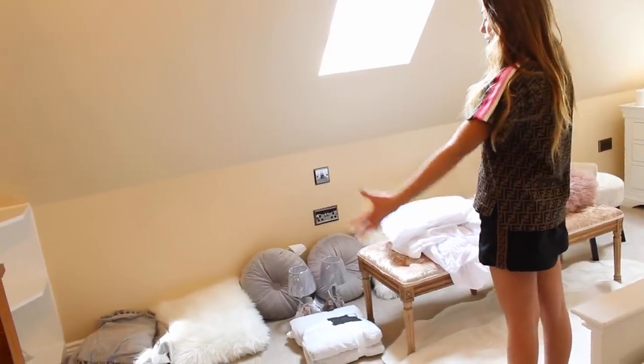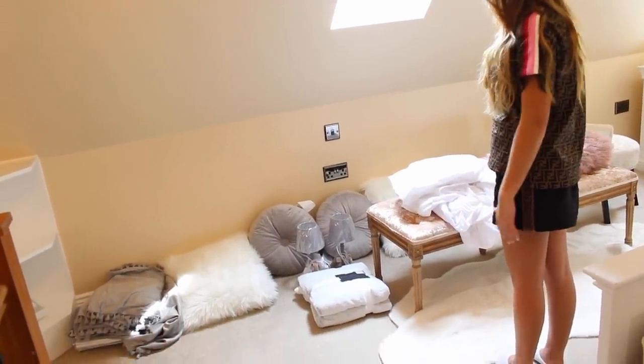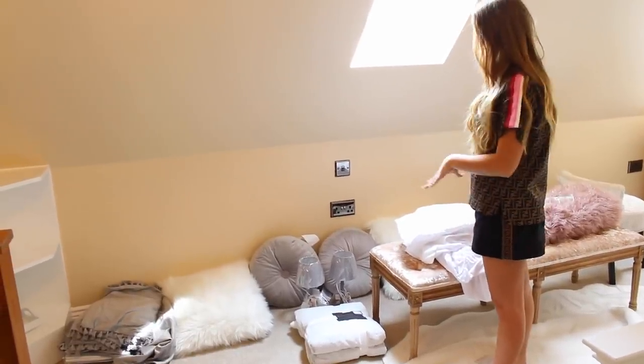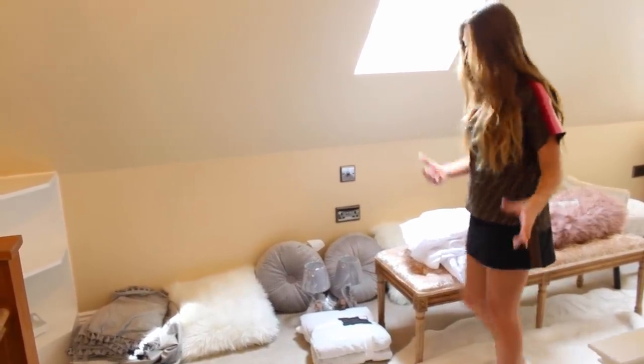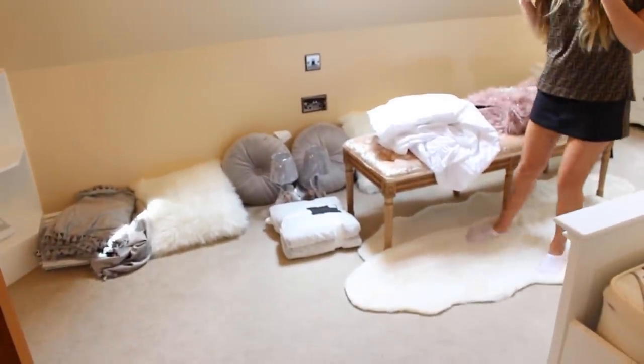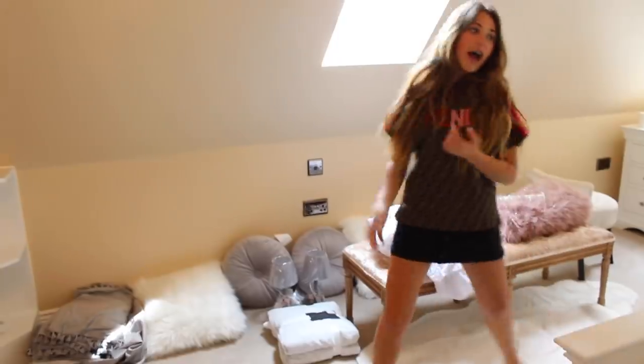So then, guys, we've got all this new stuff from the shop, and this is to go with my room. So we've mostly got greys and golds and whites. So this is what it looks like. And then we also got two of these rugs, and they are so soft. I absolutely love them.